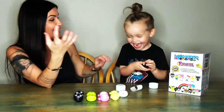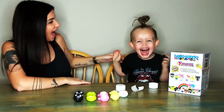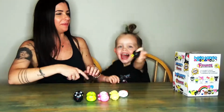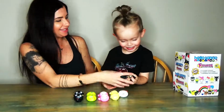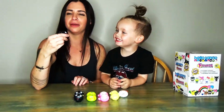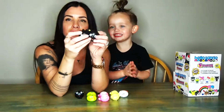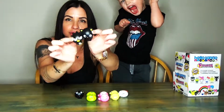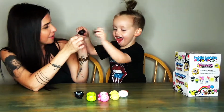No way! No way! No way! How do we always pull that off? Let me see him, show him! We got Bats! Yes! Let me see him. Let me look at him. Yep, there, show you. The Bats and Choco Cat look very similar. That's why I was getting them so confused. Yay! They're pretty cool, huh?